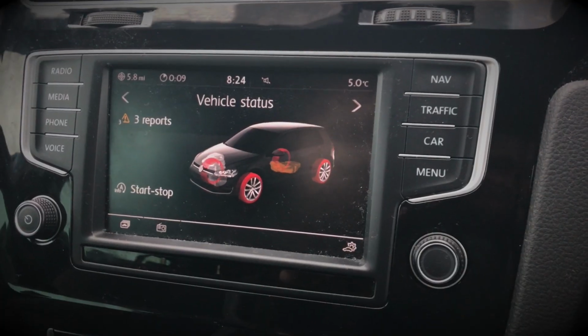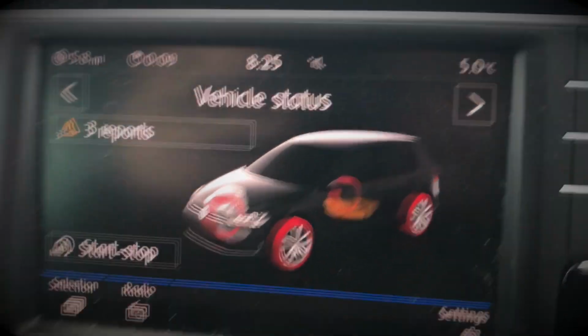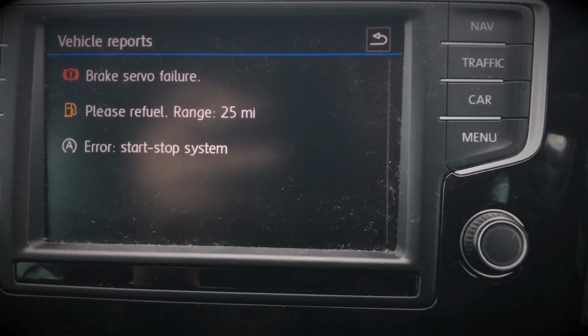Day 2 of the Golf saga. So yesterday I phoned up VW, and they were cool. My local VW garage is about 10 miles away, so I'm on my way there now. So the faults this morning, let me show you what we're dealing with. So as you can see there, the Golf R is looking very poorly. Brake servo failure. Please refuel.